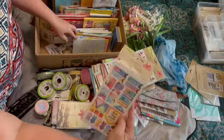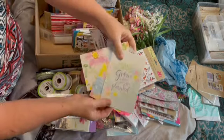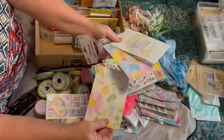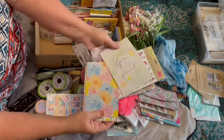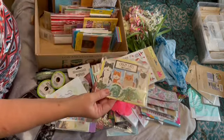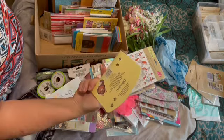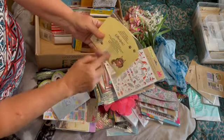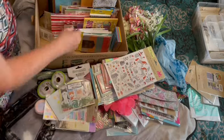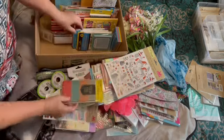Some planner stickers that are watercolor. I got this because of the daisies. I love, love, love, love those. So we have some watercolor. See a theme? Oh my gosh, are those not adorable? So, crown jewels. I mean, even this can be used, decorate on top of that, and I just think that that's going to be so much fun. I love these cards. Okay.